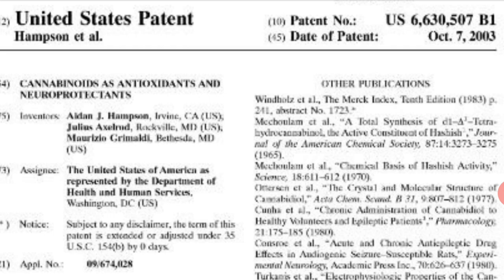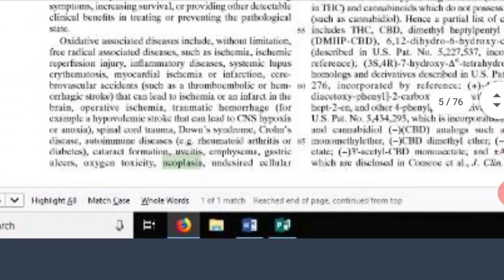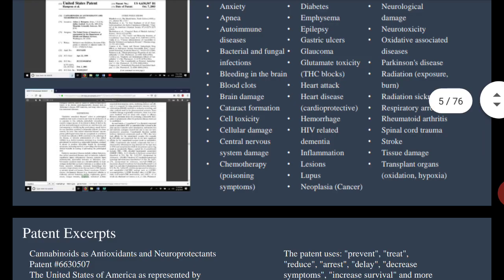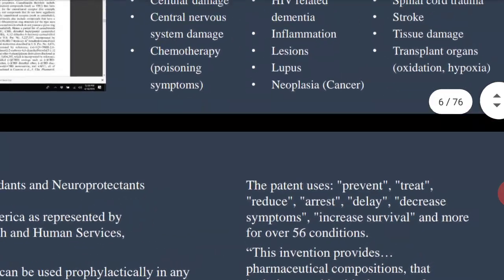I want to go ahead and try to jump into some of the conditions. This one is the one that I wanted to highlight. It's the one that is most applicable to myself. Neoplasia, cancer. Neo meaning new, plasia meaning tissue or cells. So this can be either malignant or benign tumors. Now we're just going to look at all the conditions that are on here, including the cancer right down there and the neoplasia listed.